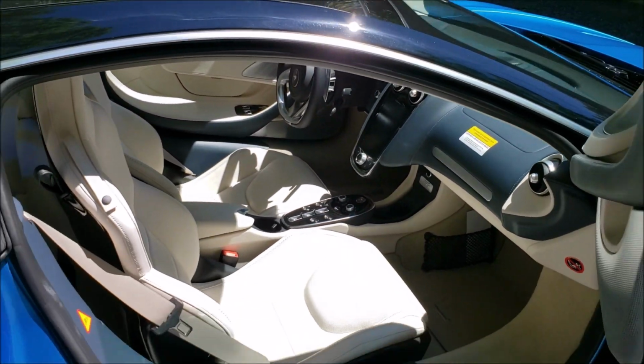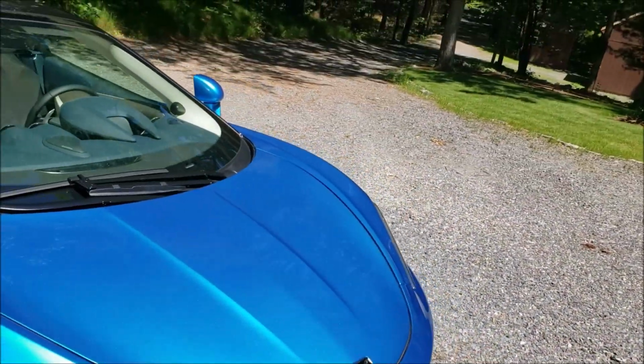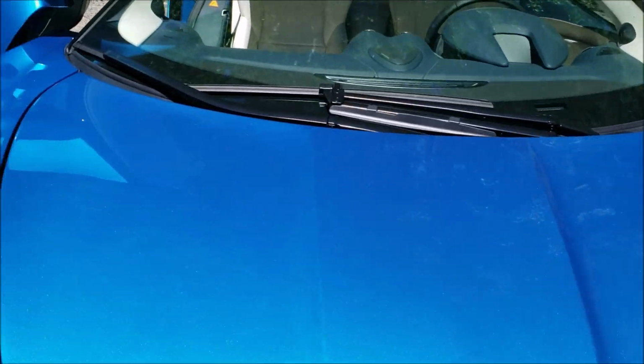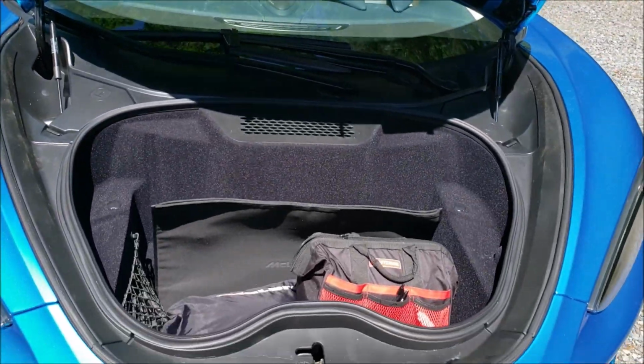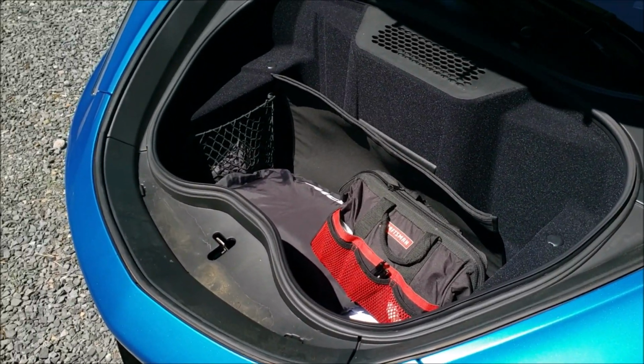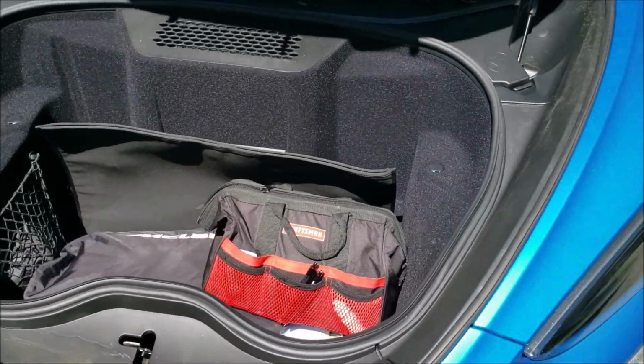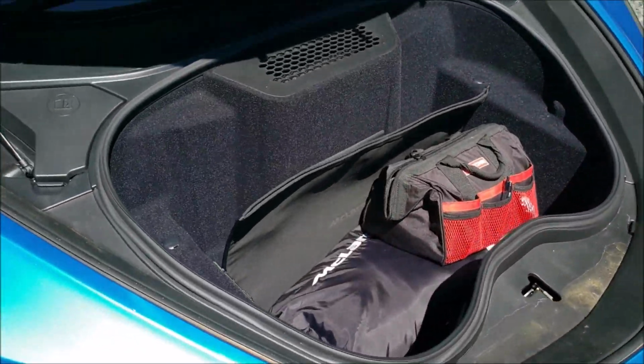The car has also got great storage, surprisingly good. It's got a frunk. And I love frunks. In there you could put easily a pair of small overnight bags or a large carry-on type suitcase and a lot of other things, maybe some snacks on your trip.